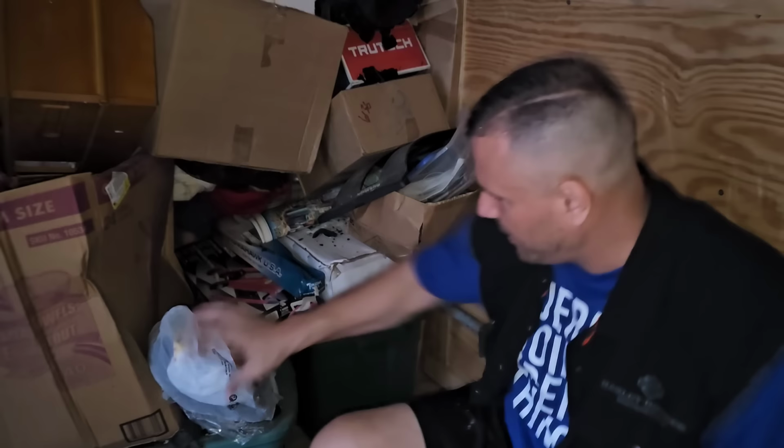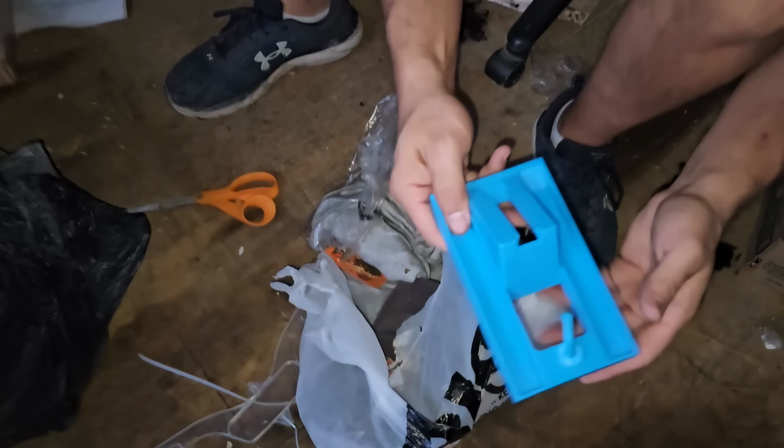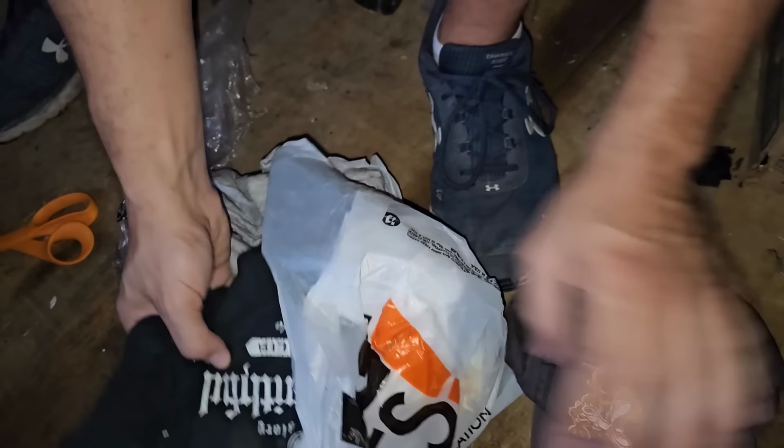Big Lots. I like Big Lots. Now we're talking about where I shop. Big Lots. Oh, there's something in here. What is it, though? I don't know. Look at this. Is that a brand new hat? It's starting to look like it, isn't it?